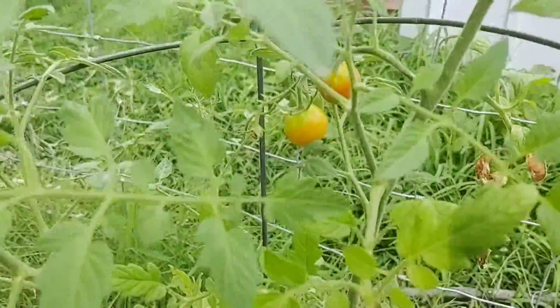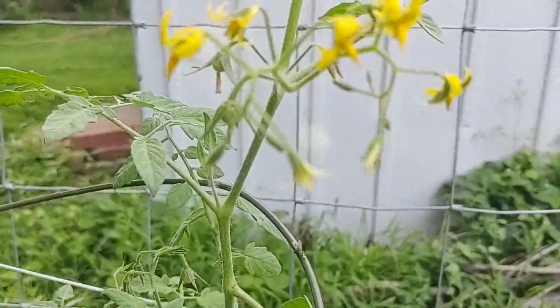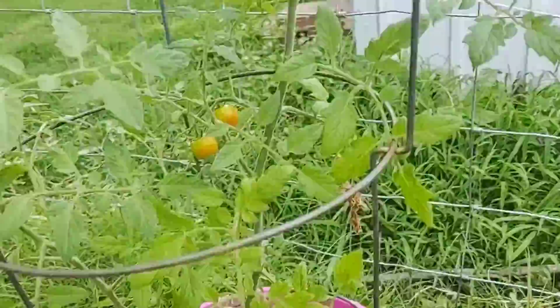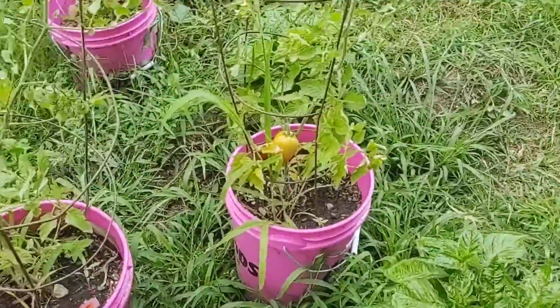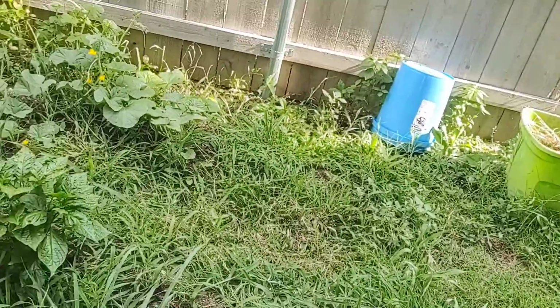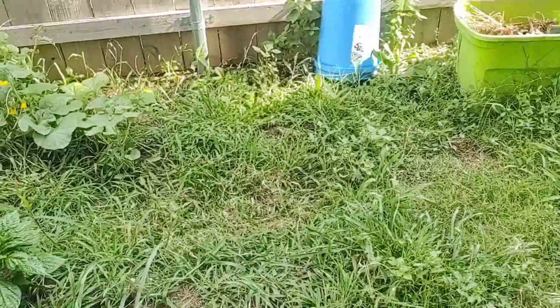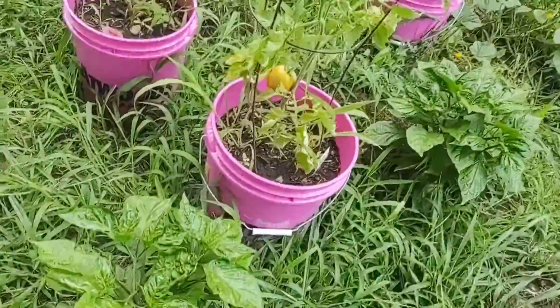And then there's the cherries. Got cherries there. I've got flowers coming in up here, flowers over here. Apparently, if you're in zone 5B, and you've got decent sunlight most of the day, cherry and grape tomatoes will be your friend.